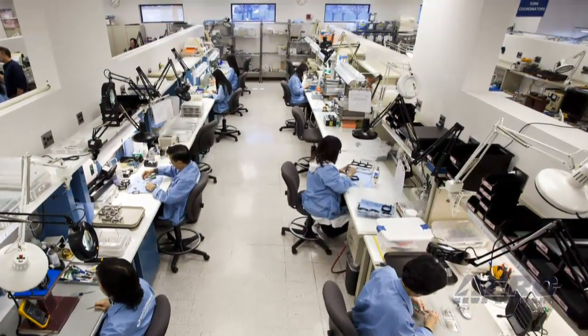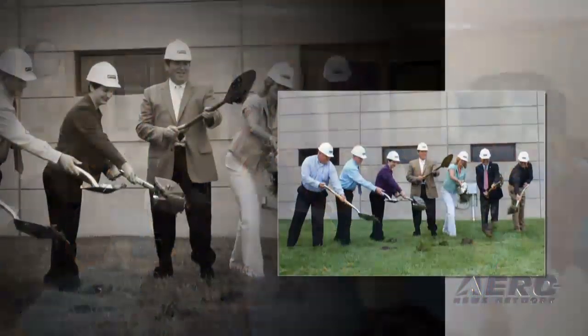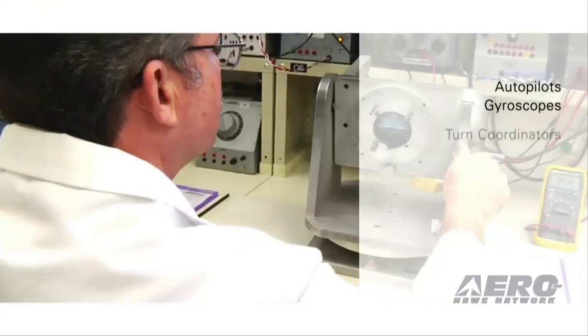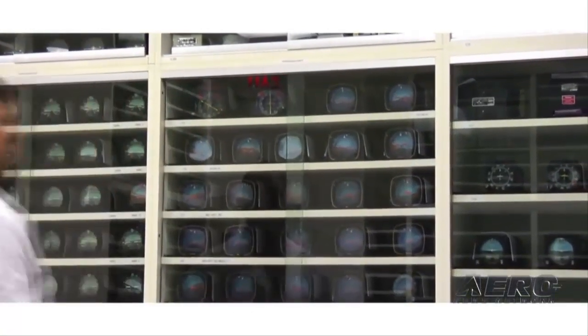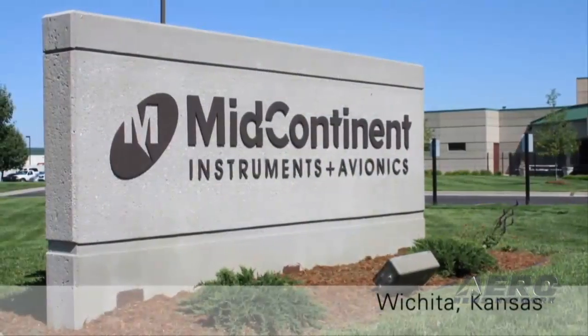Mid-Continent Instruments and Avionics is an FAA and EASA authorized repair station that serves several leading manufacturers. An AEA member since 1981, the company has steadily increased its capacity in the repair and overhaul of avionics products, including weather radars, Mode S transponders, emergency locator transmitters, and other navigational and communication systems. Today, Mid-Continent Instruments and Avionics proudly serves 72 countries through 2 locations.